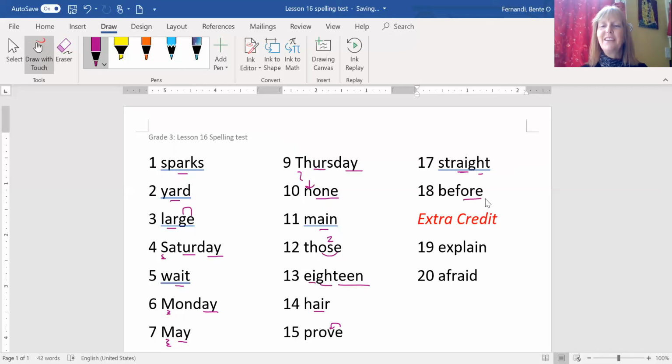Before, the thing to remember here was the OR sound at the end of the word is spelled O-R-E, whereas in the middle of the word, it's spelled O-R.